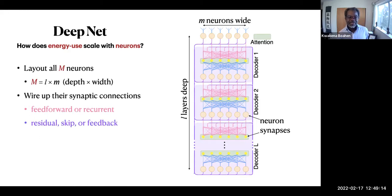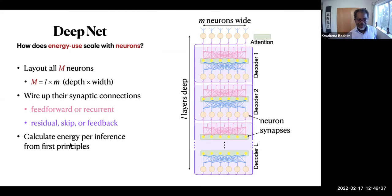Then I'm going to lay this out and route all my wiring, whether it's feedforward, recurrent, residual, skip connections, and things like that. These blue guys tend to be non-sequential; they go across several layers, and these pink guys are local. Once I know the layout, I know how long my wires are and so forth, then straight first principles allows me to compute how much energy it would take to do an inference.